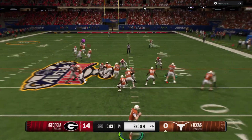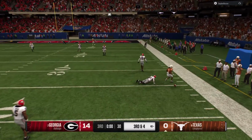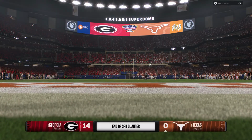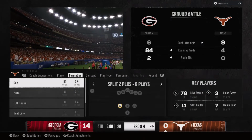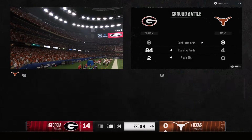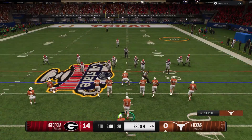Looking to pass. It's Ewers. Fires it to the wideout. That one is knocked away and incomplete. Good defensive play on the last play of the third quarter. A big play here after the break.